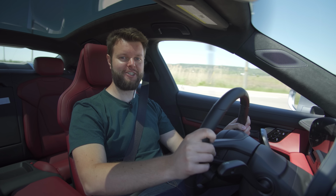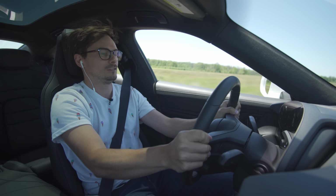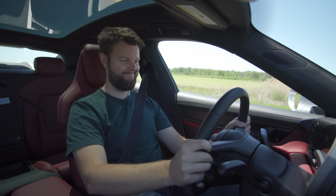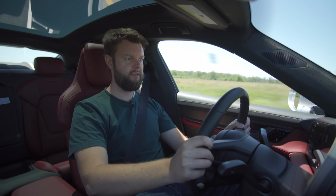'20 Porsche Taycan Turbo S. With launch control. With launch control. Oh my God. Oh, okay. That's fast.